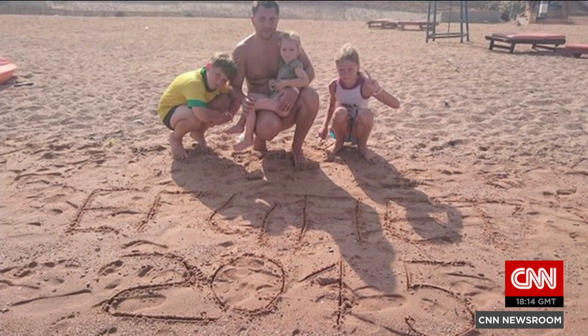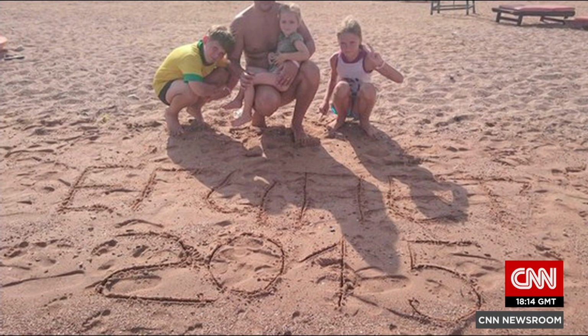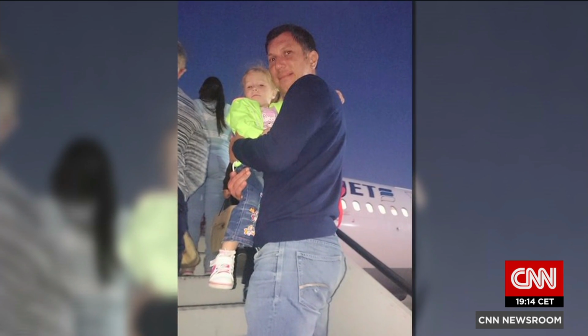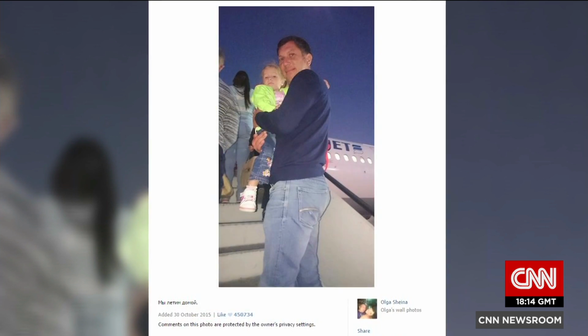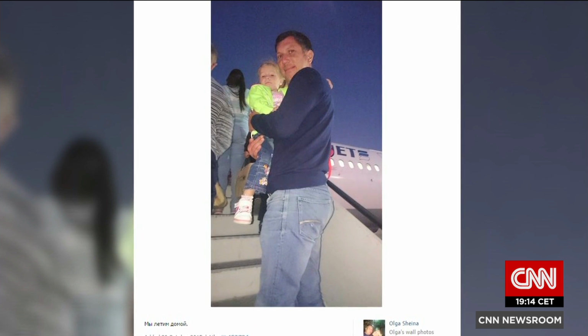Olga and Yuri Shine brought their daughter Anastasia to Egypt to enjoy some time in the sun. In this picture, the words Egypt 2015 are written out in the sand. One of the last photos they took is of Yuri holding Anastasia before boarding the plane. Anastasia was just 3 years old. The picture was posted by Olga before they took off. The caption reads, "We're going home."